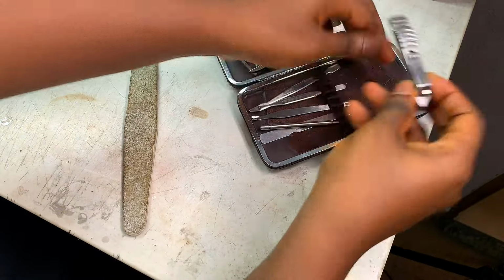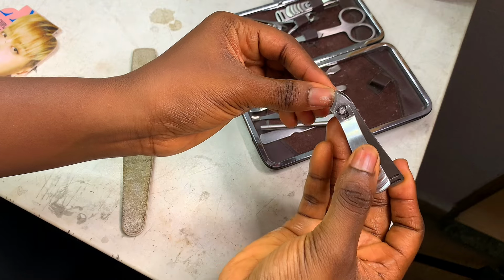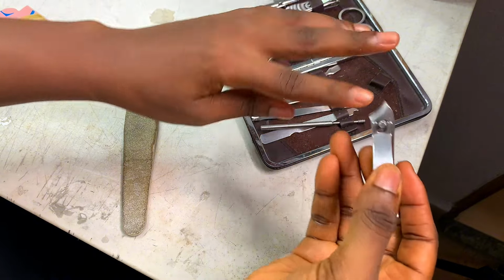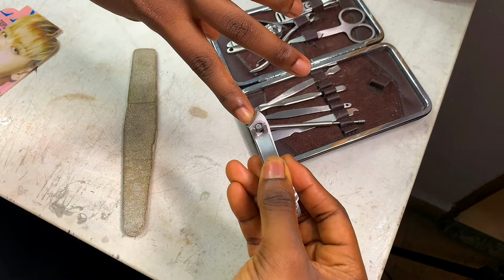I'm not really an acrylic babe. I don't really fix nails. Am I the only one that doesn't like fixing nails so much? I don't feel right with nails on my hands. I just like my nails to breathe. I like my natural nails so much that I don't want to add anything to it.